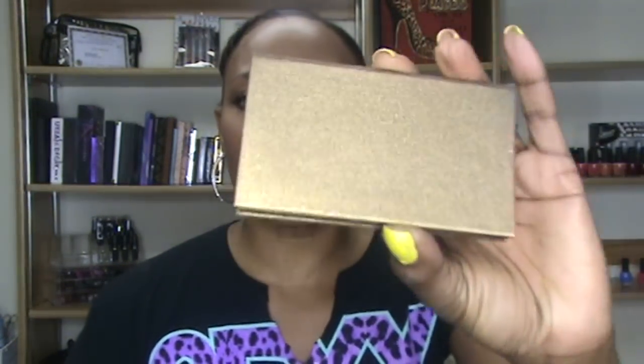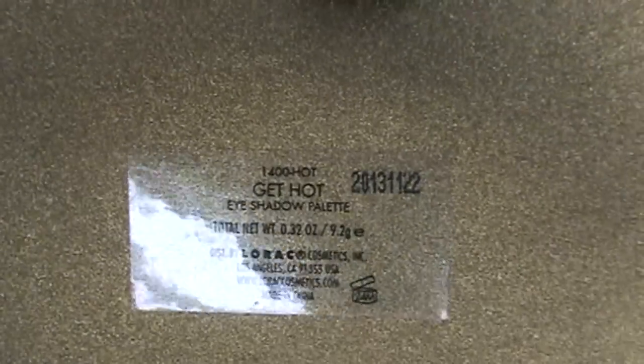So I'm back, and today I just decided to do a spring face for you guys. So that's what this look is. It is pretty simple. The palette that I chose to use today for this simple look is the Lorac palette in Get Hot. It's no name on it, it's just a gold palette. It has some writing on the back. But this is what it looks like.